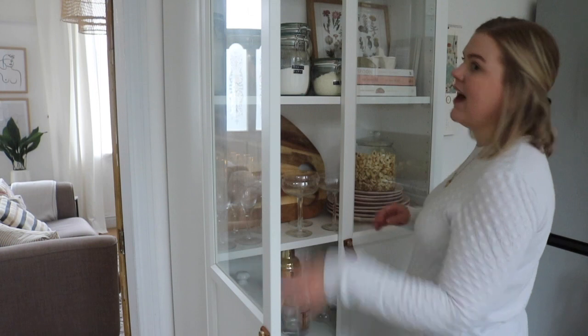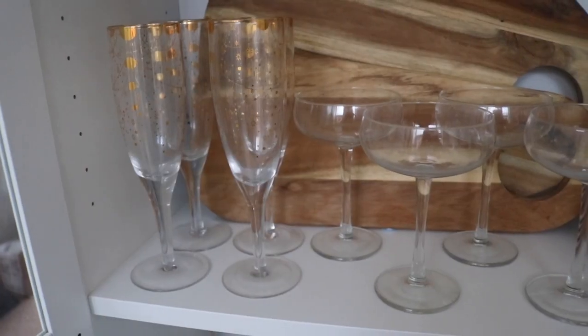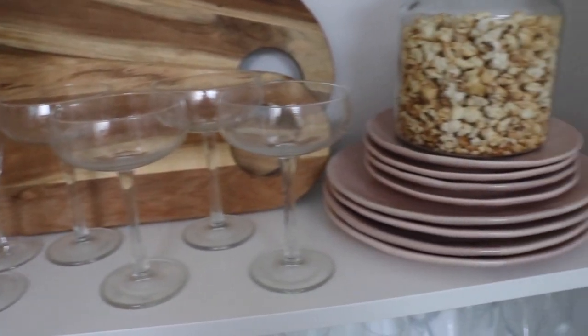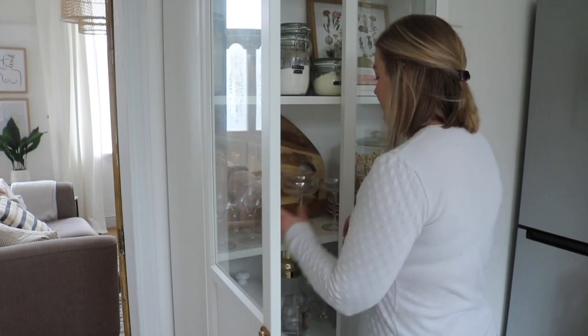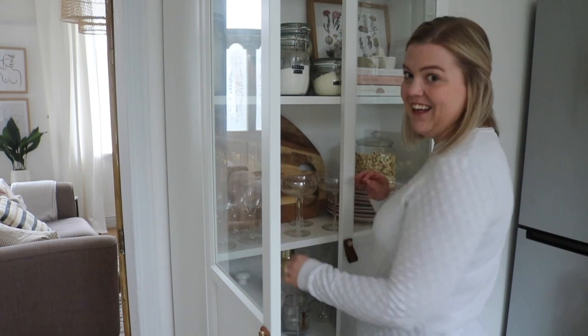So on this side, I have a lot of easy grabbable stuff. I have all my beautiful special glassware that never gets used unless it's a special occasion. These will be whipped out at Christmas and New Year's, and this is when I'm feeling fancy and I want to drink Prosecco from a pretty glass.